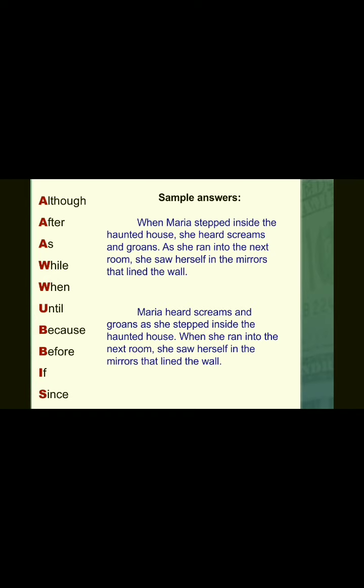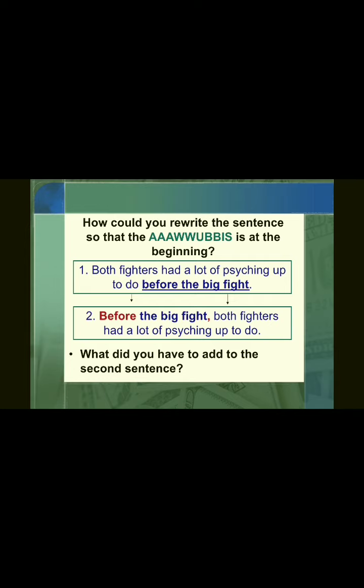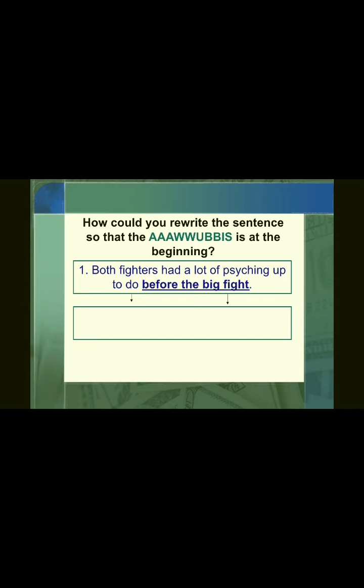Another way to do it, and then look at this. Maria heard screams and groans as she stepped inside the haunted house. When she ran into the next room, she saw herself in the mirrors that lined the wall. So in the first sentence of the second sample answer, there is no comma. In the second sentence, there is a comma because the word when, which is a subordinating conjunction, appears in the beginning of the sentence. It's an opening batsman here. Now, for the reason, have you reasoned out why there are commas here and why there are no commas here? This is a good example. Why have we used a comma here and why not here?